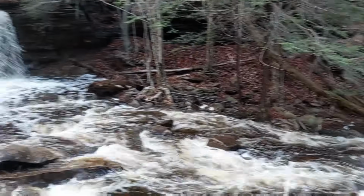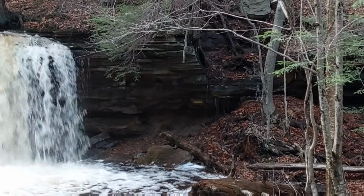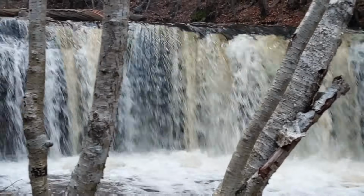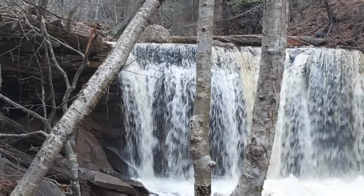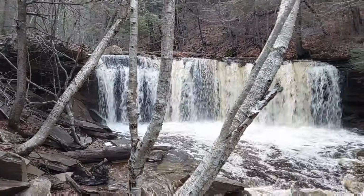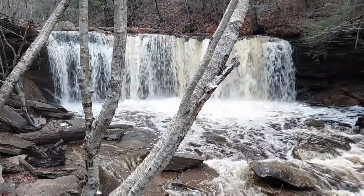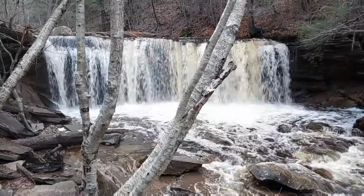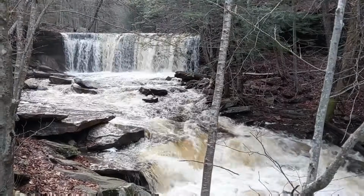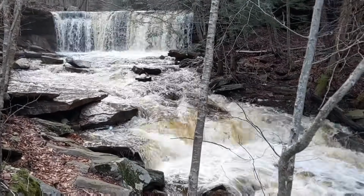This is the Oneida waterfall. The Oneida, they have a sign there. That's the Indian tribe in upstate New York. Another look at the Oneida waterfall. Look at that.